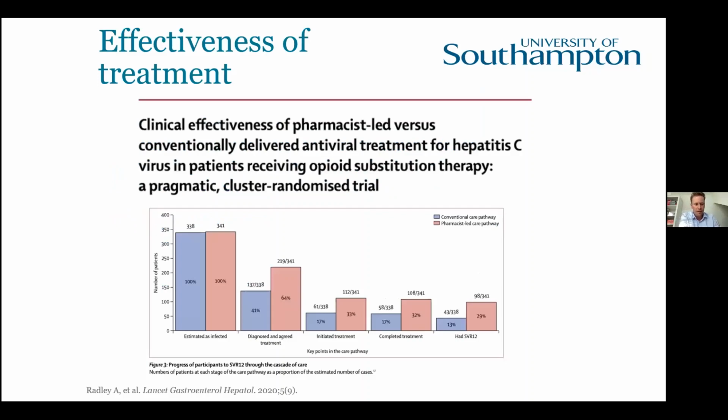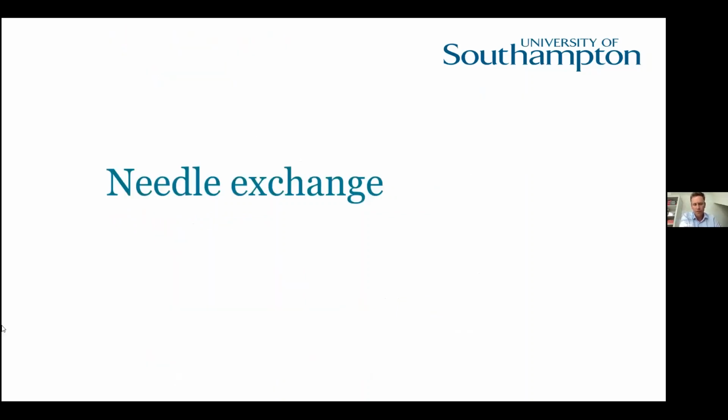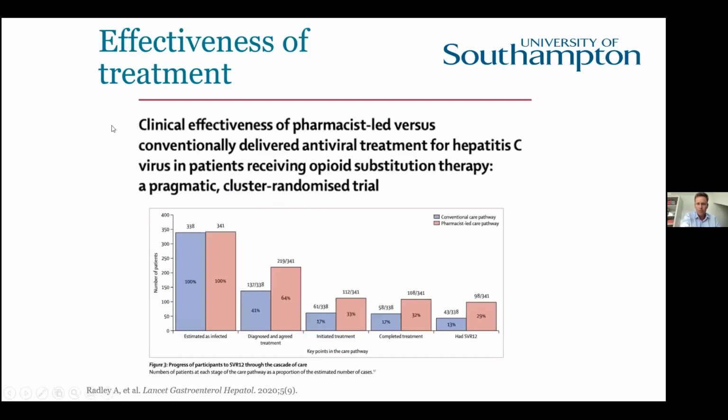This may come up in the presentation that's following mine, but this is just to emphasize that community pharmacies have an evidence base for the delivery of effective treatment. This was a cluster randomized trial that was done by John Dillon's group up in Scotland. The red bars are community pharmacy treated patients, and the blue bars are conventional care. As you can see, approximately double the number of patients that were treated in a community pharmacy setting achieved an SVR 12 compared to those that were tested in community pharmacy, but then sent through to conventional secondary care services. Next slide, please.